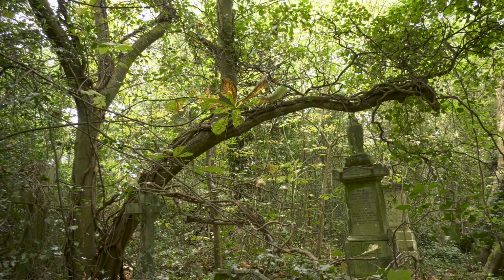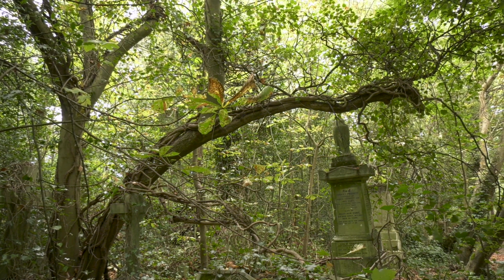So by 1969, there was one bloke pushing a lawnmower around 52 acres of cemetery, whereas in the late 19th century, there'd been over 200 full-time staff. So the result of this is that trees were coming up, they weren't getting cut down, and the whole place was just jam-packed with natural invasion of greenery.